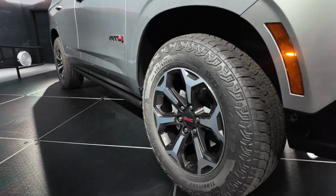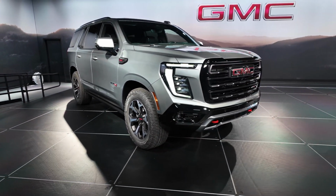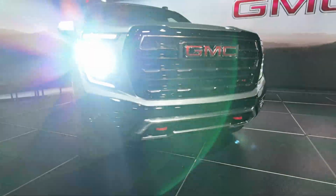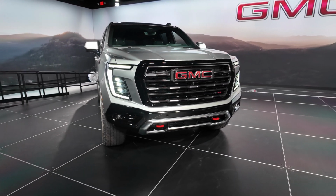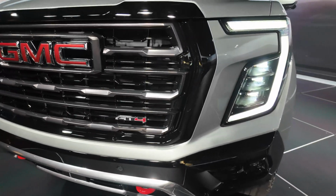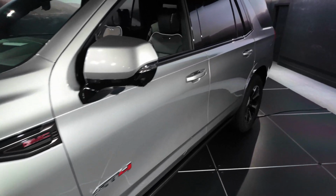So we got 20-inch wheels here with the all-terrain tires. With the air suspension, you can have an increase in 2 inches of ride height. There's a skid plate underneath. You see the red tow hooks, but there's some luxury touches which you'll see on the inside. The grille is slightly different. You see the AT4 badging here, updated headlights, which we'll get more up close to in a moment.